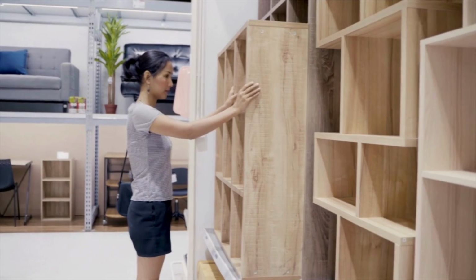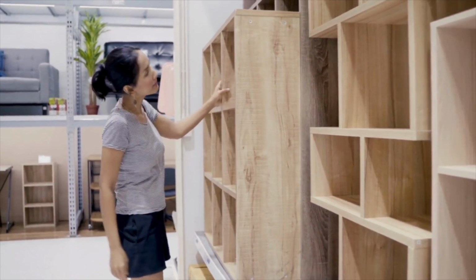But just to take a critical eye and be looking at the furniture in your house, how could you make it multi-purpose? Or if you're looking to replace something, how could you replace it with a piece of furniture that could serve more than one function?